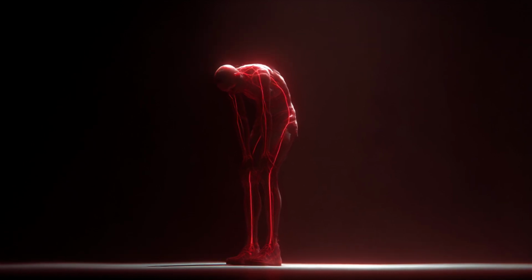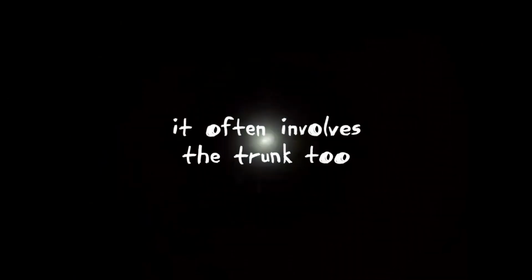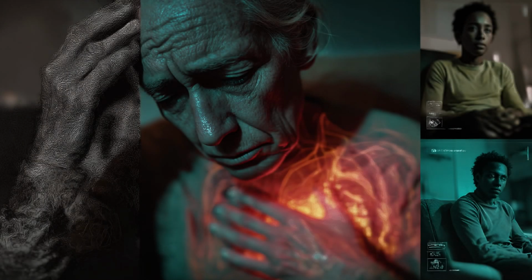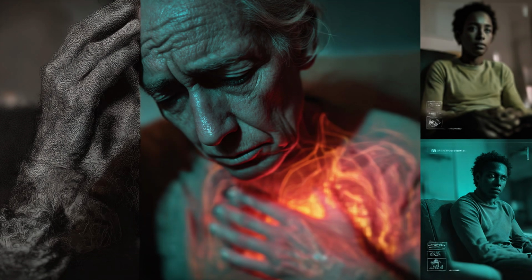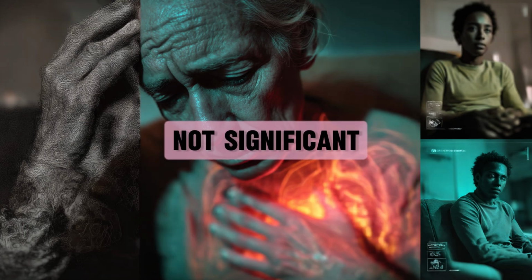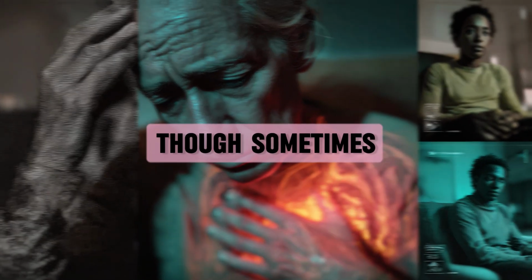And where does this pain usually hit? Is it the same stocking glove pattern? Not usually, no. That's a key difference. While it can affect the limbs, it often involves the trunk, too, the abdomen, the chest area. And crucially, unlike typical DPN, or another condition called diabetic amyotrophy, which causes muscle weakness and wasting, in DNC, there's usually not significant associated limb weakness, though sometimes trunk muscles can be affected. So the pain is the dominant feature along with the weight loss.